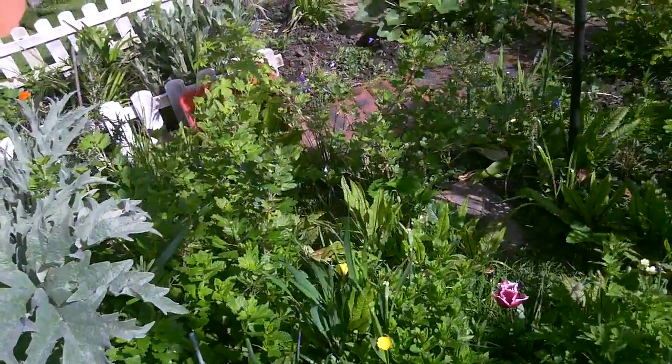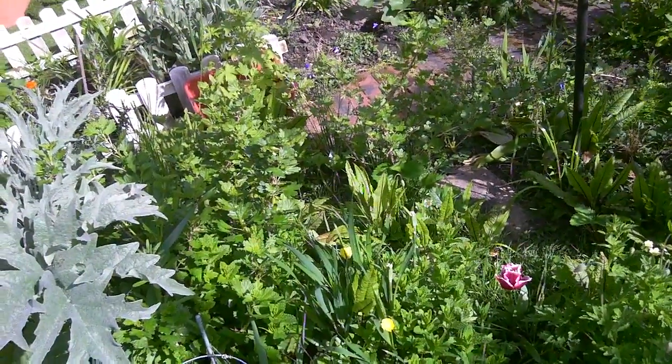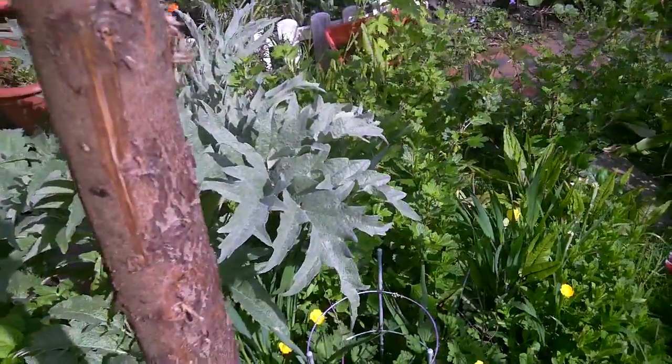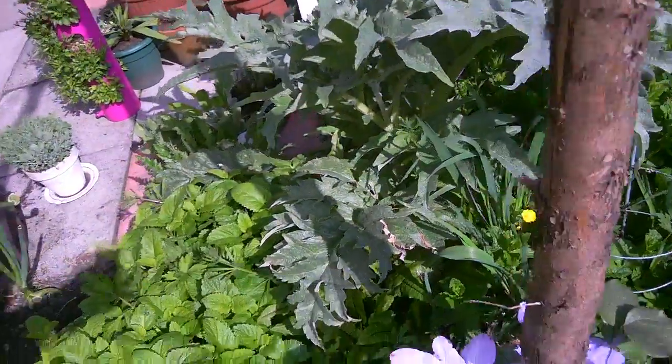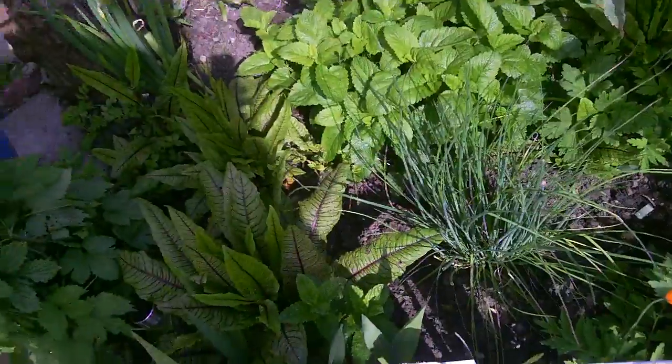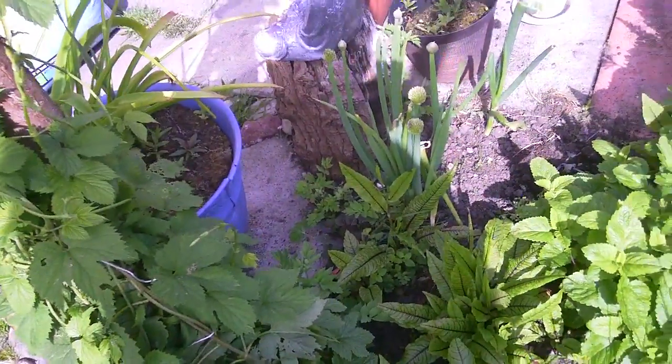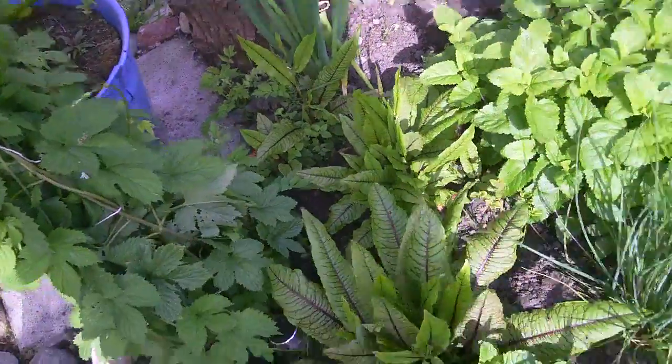There's 2 huge gooseberry bushes that we're going to get probably a carrier bag full from both of these bushes this year. There's chives, various salad bits there. There's perennial red vein sorrel, Welsh onions, all of which we use ourselves.